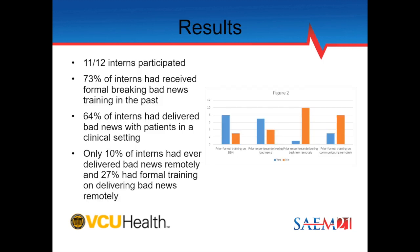11 of 12 interns participated in the study. 73% had received formal Breaking Bad News training in the past. 64% had actually delivered bad news to a patient in a clinical setting. Only 10%, however, had ever delivered bad news remotely, and 27% had formal training on delivering bad news remotely.